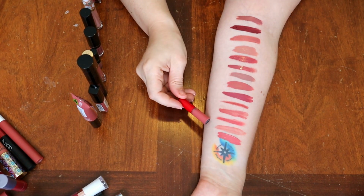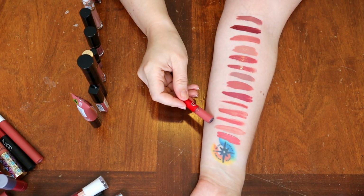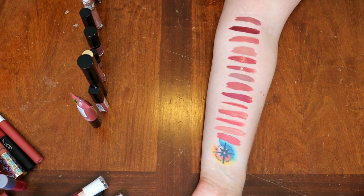This right here is from Giorgio Armani, and it's pretty, so I'm going to hold on to it. I think I can probably pan it.